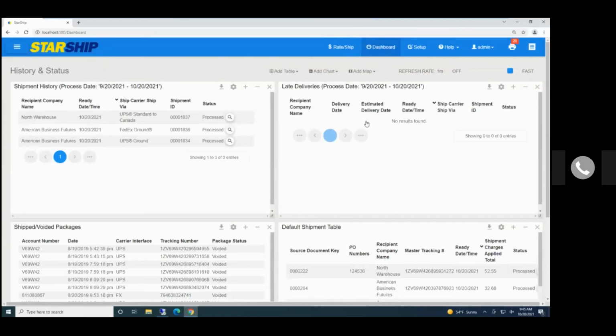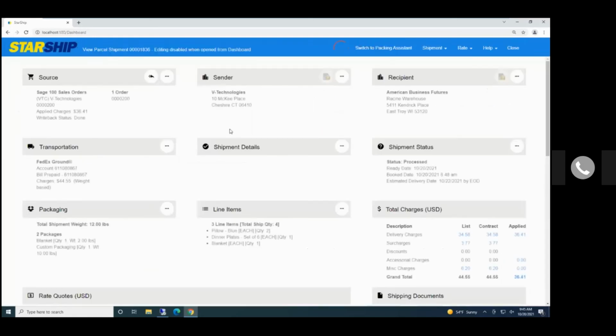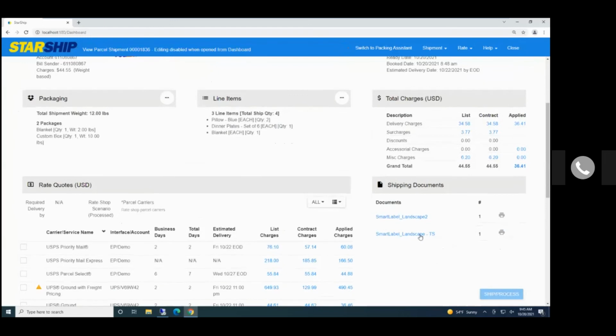Maybe I want to quickly see if any shipment wasn't delivered on time. That way I can reach out to the carrier, try to get a refund. But here's all my history, package status. These are voided. But also maybe a customer called up and said, you know what, I received my shipment, but I didn't get my packing list or I needed a certain document.